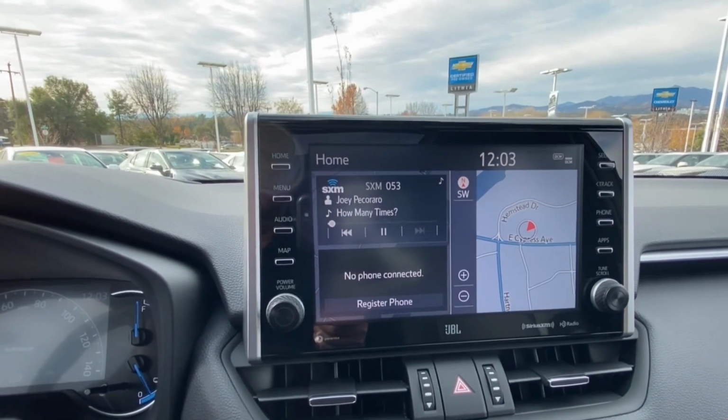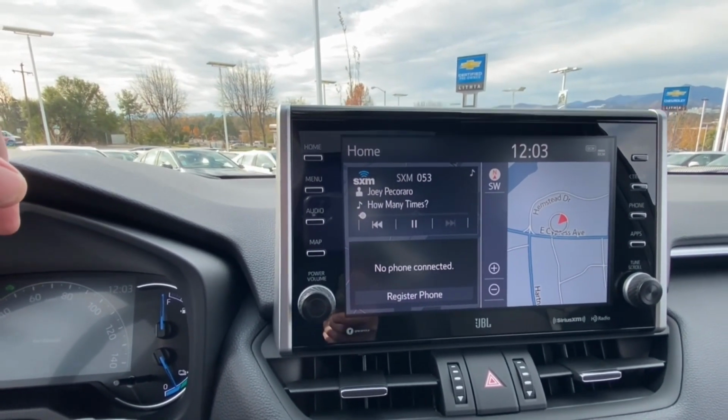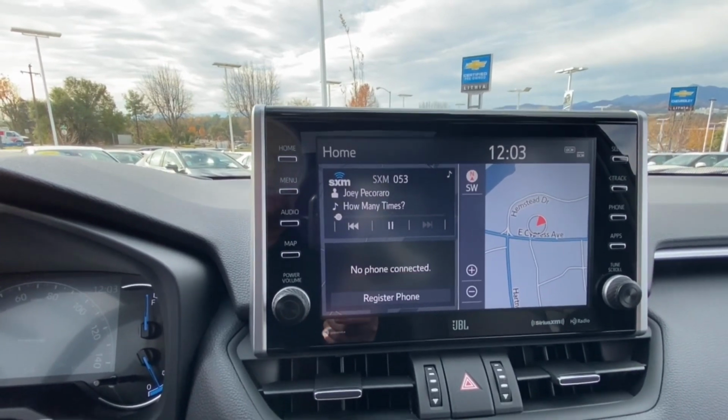This here is the infotainment screen. This gives you a variety of different information. You'll have your phone information in the bottom when your phone's connected.